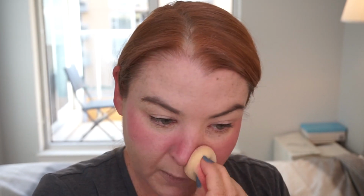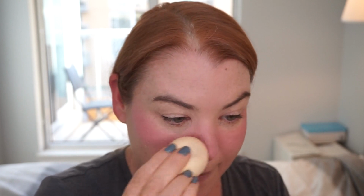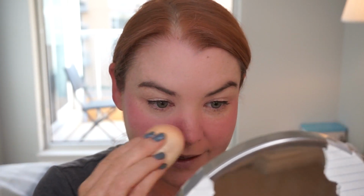The other great thing about doing cream blush is it stays all day because you set it and it's there like your foundation. So there we go. Still crazy, I get that. But when I blend powder over top of this to set my face, it really brings down that redness. So I'm gonna get my Ciate powder out again.